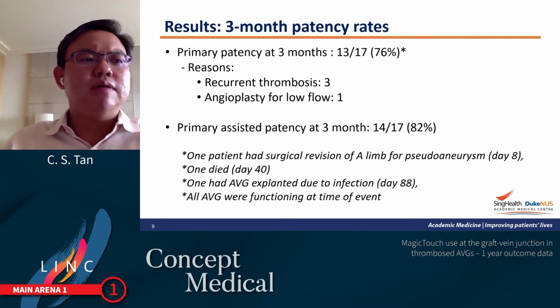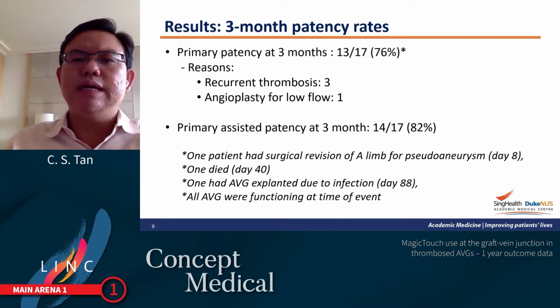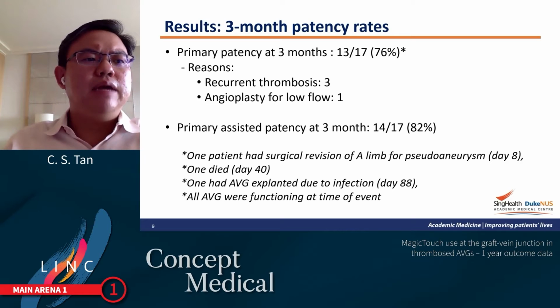This is the result of our study. The primary patency rate at 3 months was 76.4%, with 3 patients experiencing rethrombosis within 90 days, and 1 had repeated angioplasty performed for low flow. Therefore, the primary extended patency at 3 months was 82.4%.